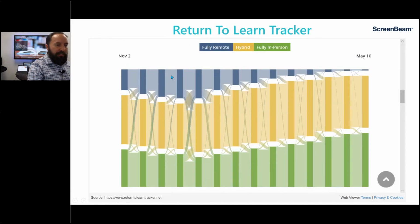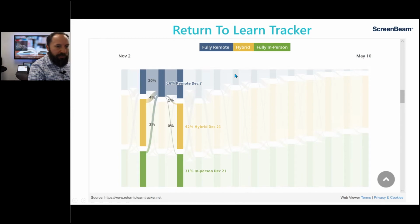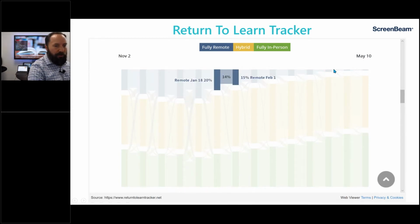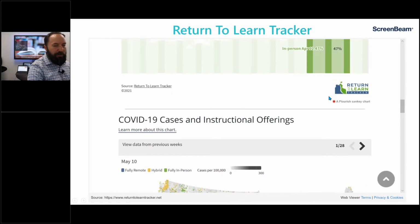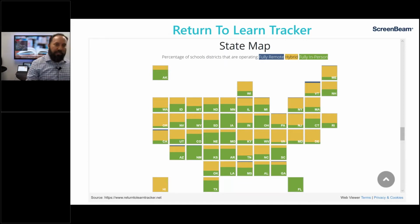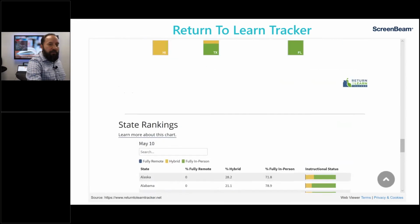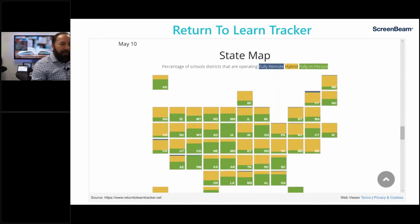You can see here in this chart that the fully remote model was significant, even as far back as December of last year, and how that has changed all the way to current predictions and current information on where things are. This last chart is really easy to look at as well. It's a state map of where states are as they're returning, what areas of the country are a little bit different than others, and how things are shifting. You can even drill down into individual states and see the instructional status of those areas. So really, that's a look at where we are right now.